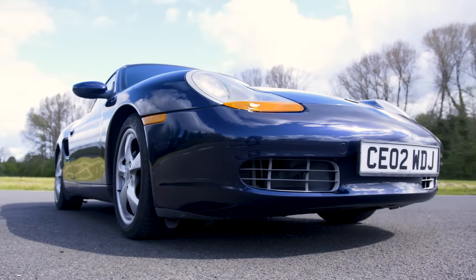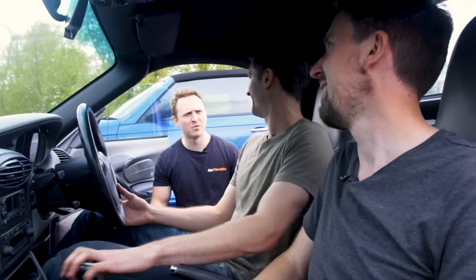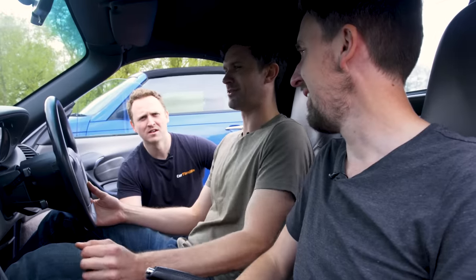This car is a Viagra pill with a Porsche badge on it. What? Gets people hard. It's blue. That's the only relation to that. Oh, I don't even know what colour. How do you know what colour Viagra is? Like you don't know what colour Viagra is.